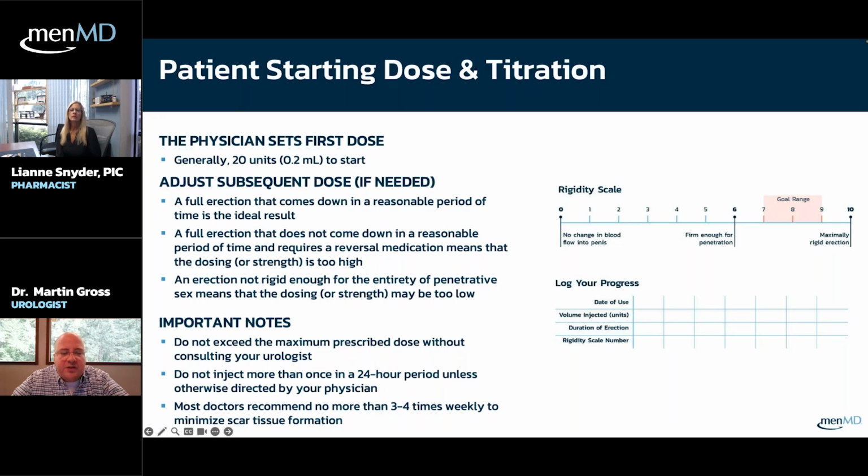Important things I tell the patients very clearly when I'm counseling them after this process is do not exceed the maximum prescribed dose that I give you. And so usually I give them a range: I'll start them off at 20 units and I'll say increase or decrease as needed in 2 to 5 unit increments with a maximum dose of 40 units. I also advise them that they can't really inject more than every other day. So typically for most guys, it's about 4 days a week.